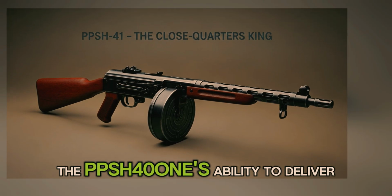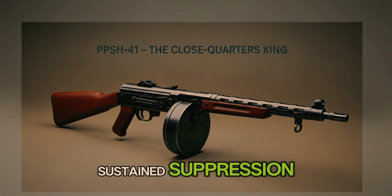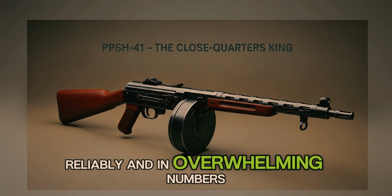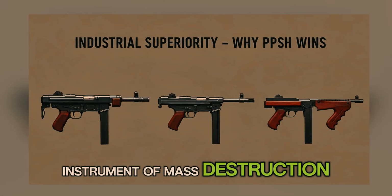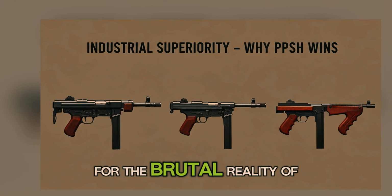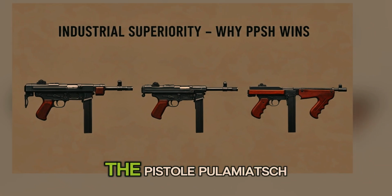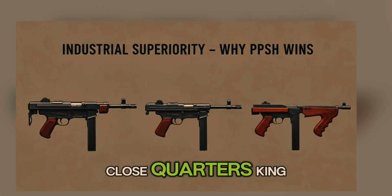The PPSh-41's ability to deliver immense, sustained suppression reliably and in overwhelming numbers makes it the most effective instrument of mass destruction of the three. It was the best possible weapon for the brutal reality of the Eastern Front. The Pistolet Pulemyot Shpagina 41 is the ultimate close-quarters king.